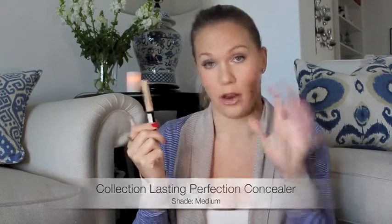Two concealers, both from a brand called Collection, which is super, super cheap. I think these are a couple of pounds each. This is the Illuminating Touch Brightening Concealer, which is like YSL Touche Éclat or Clinique Airbrush Concealer. It's very good. And then the Lasting Perfection Concealer, which is more of a bog standard non-reflective concealer.